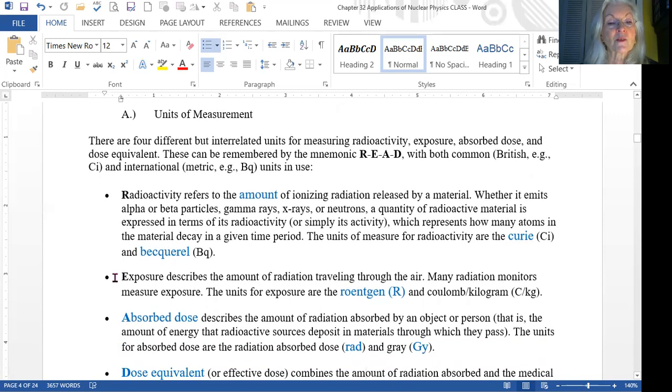So if we look at exposure, that describes the amount of radiation traveling through the air. Radioactivity is what's being released by the material. Exposure is what travels through the air. So radiation monitors measure exposure. Typically we'd use the units of the Roentgen, or if we wanted to do MKS units, it would be the Coulomb per kilogram.